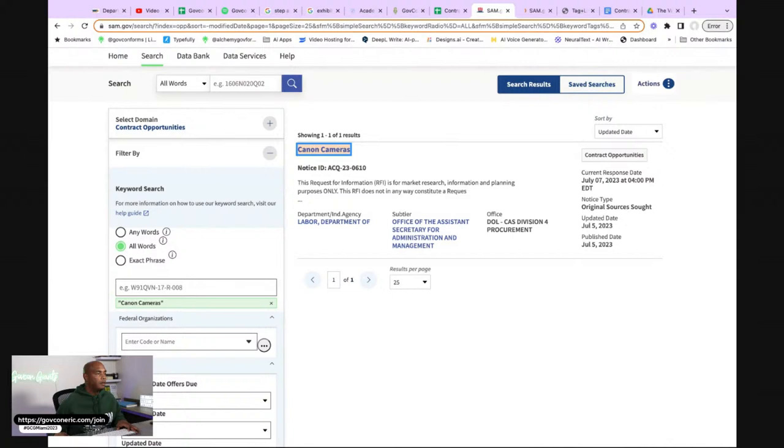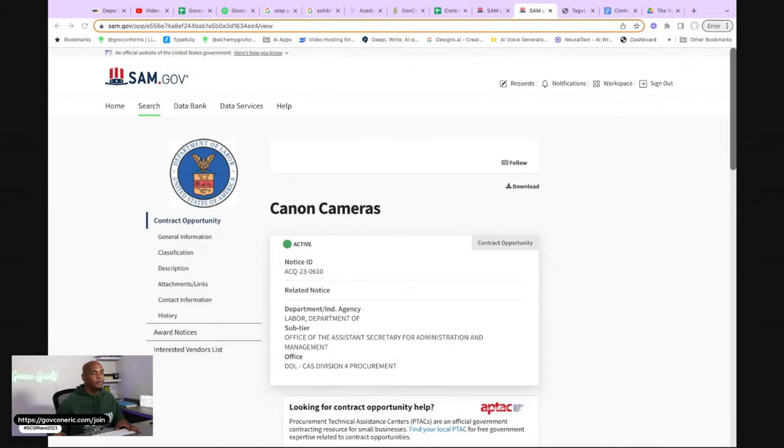All right, Canon cameras. Here you go. Canon cameras. Let's see. How do I download to a list in Excel? All right, HSF Furniture. Okay, real quick, let me go through this. Brett, you asked the question about how to download. Let me go through this real quick, and then I'll show you how to download it.